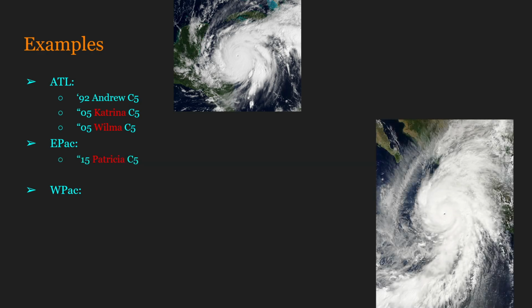Anyways, in the East Pacific, we have 2015's Hurricane Patricia. Hurricane Patricia has the fastest reliably recorded 1 minute wind speeds of any tropical cyclone ever, 215 miles per hour. Patricia's rapid intensification was very highly anticipated, but was just poorly forecasted. In 24 hours, Patricia experienced a wind increase of 120 miles per hour and a pressure decrease of around 95 to 98 millibars. Damn.